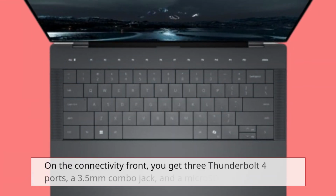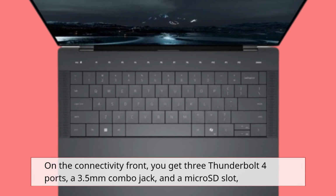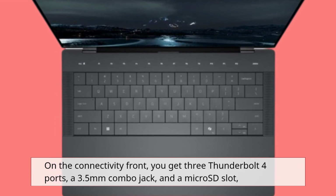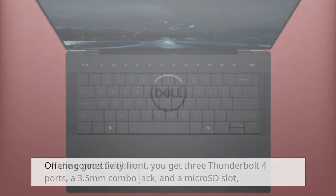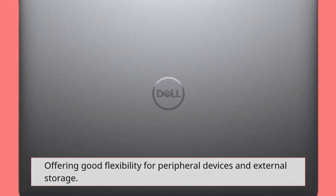On the connectivity front, you get 3 Thunderbolt 4 ports, a 3.5mm combo jack, and a micro SD slot, offering good flexibility for peripheral devices and external storage.